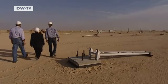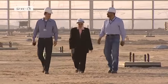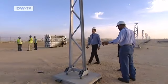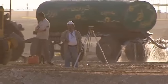Solar power is an obvious source for generating electricity along the world's sun belt. The mirrors will cover an area equal to 18 soccer fields and reduce the carbon dioxide emissions of the natural gas power plant. The timetable foresees the first modern combination solar power plant in Africa going into operation in 2009.